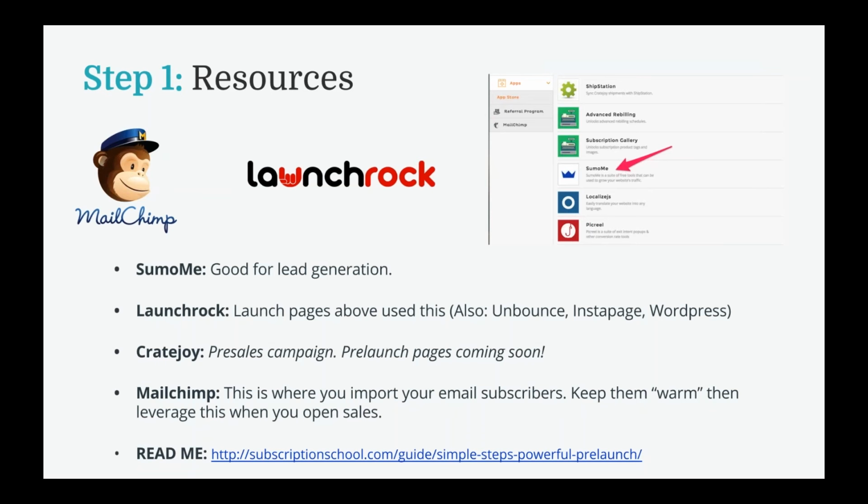That's what I used to build Prosperly, and that's what Yogi Surprise was built on, LaunchRock. But if you're looking for alternatives to that, there is Rocket Labs, there's Unbounce, there's Instapage. You could build a launch page using WordPress even. It depends on how tech savvy you are, if you've got a developer on your team, that type of thing.